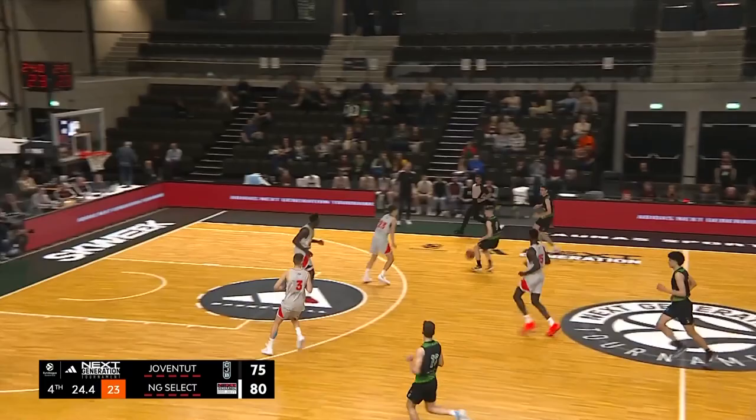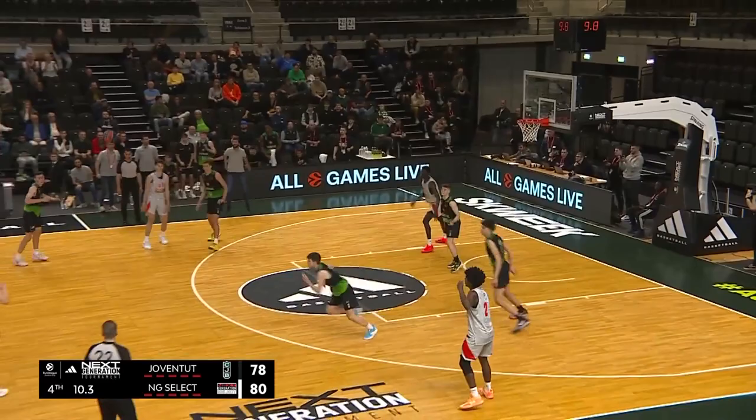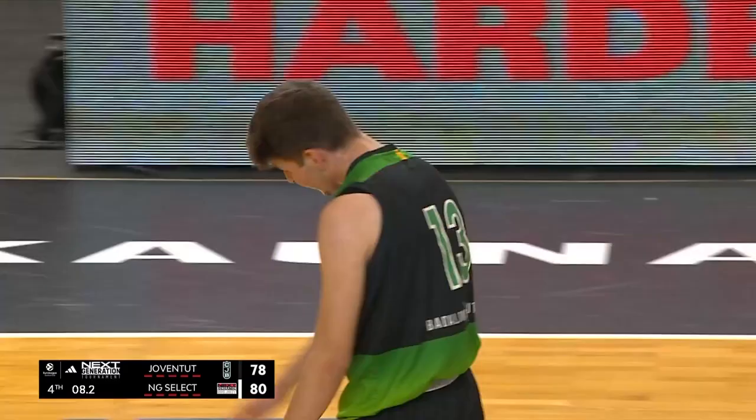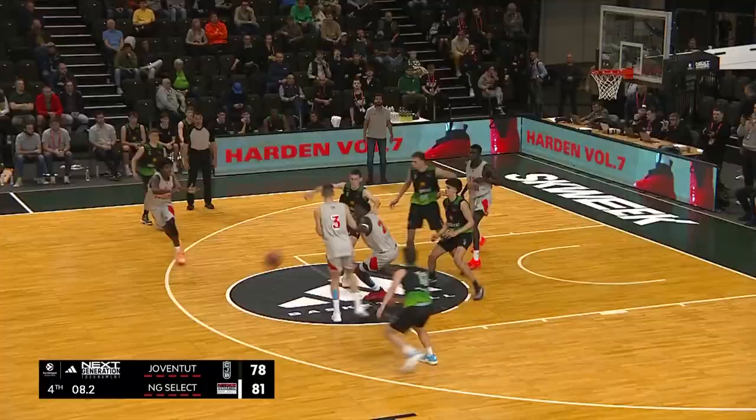Got to go for this. Does it drop? Yes, it does. Oh, my goodness me. This is nervy. It really is. Oh, and he's missed it. But the offensive rebound collected by Diawara. And that, oh, my goodness me.